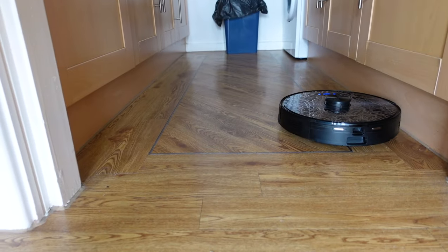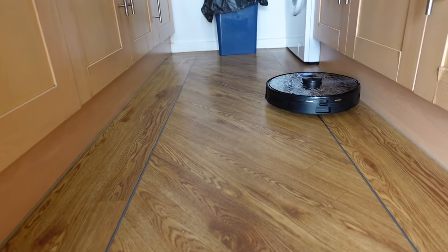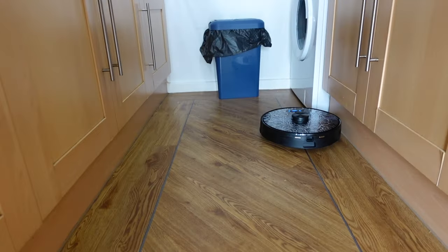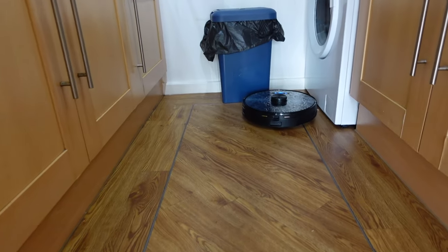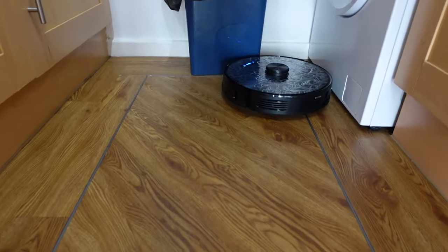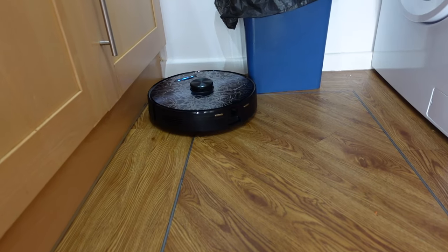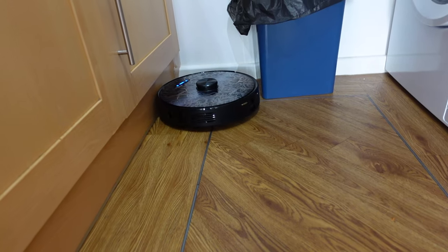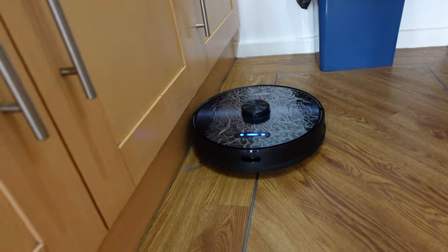So one thing I noticed about how it works, it tries to first go around the edge of that space. As you guys can see, it's just trying to map out the edges of the space or the room it's trying to clean out. And what that does, if you check the map on the app, you will see that it's trying to draft the map of the space.